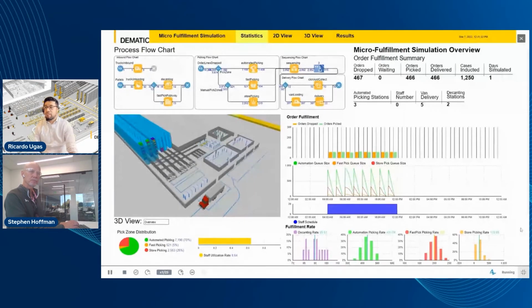And then on the bottom right, those charts allow us to see the distribution that the simulation is using for the rates at which people are working in the different areas, as well as the automation.